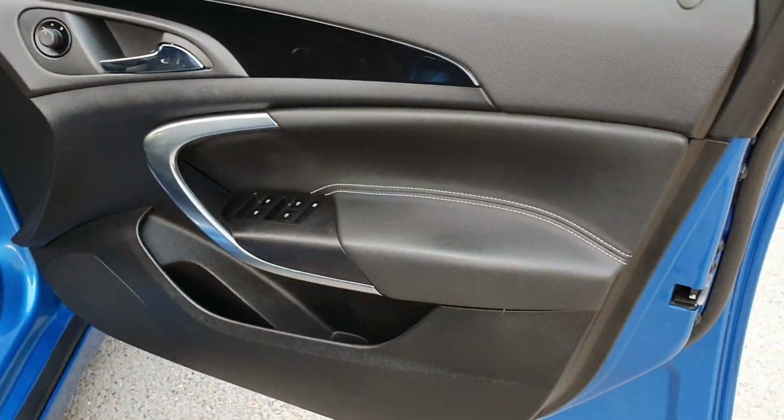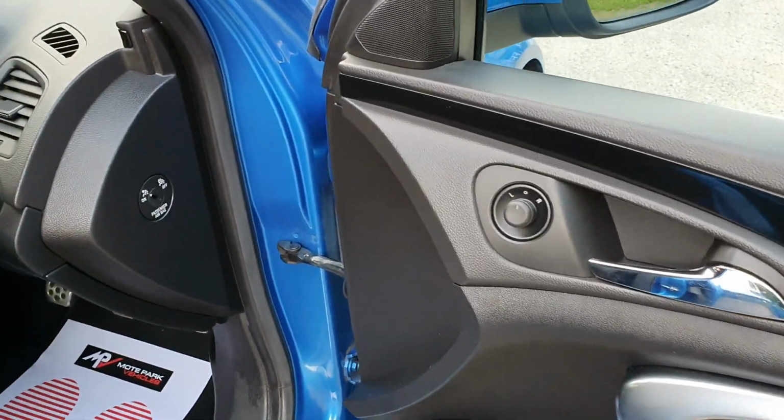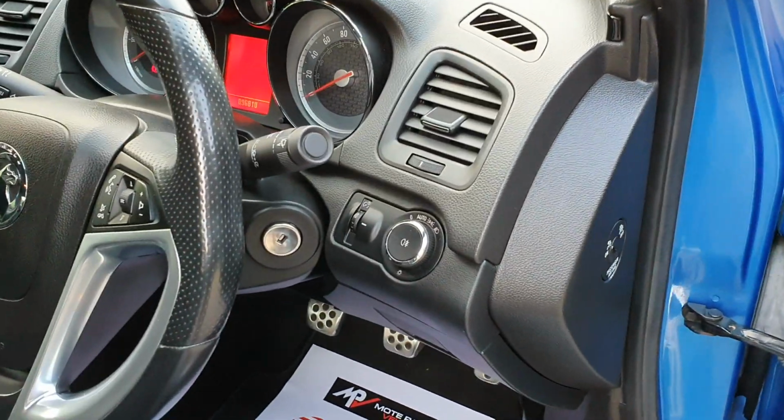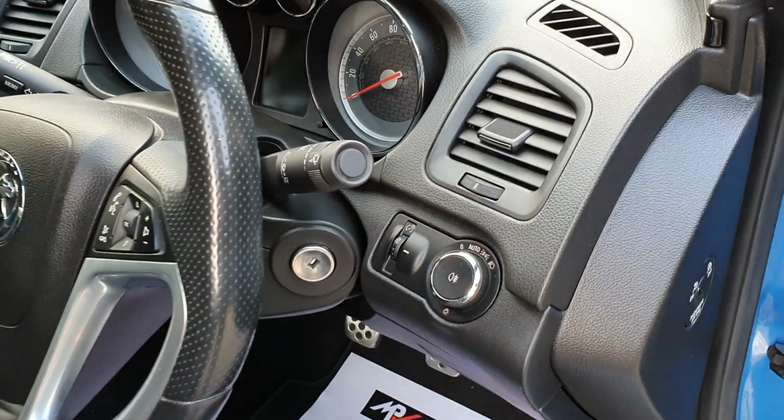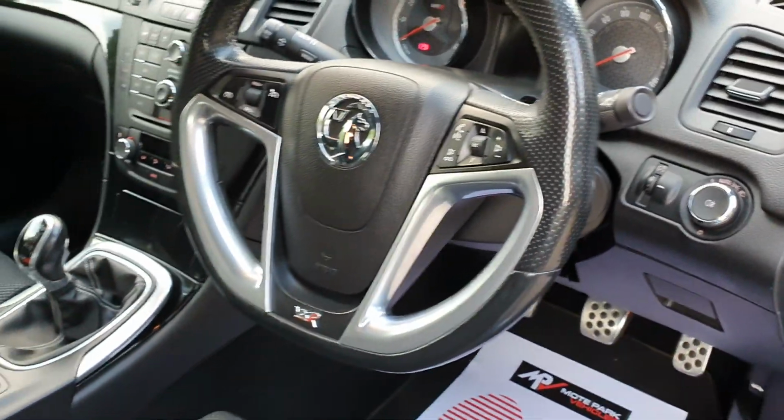So 4 electric windows, electric mirrors, no folding function. I think that was an option as well. You've got adaptive forward lighting, I don't know, is it adaptive forward lighting? Yes, it's that kind of intelligent lighting that goes around the corners with you.